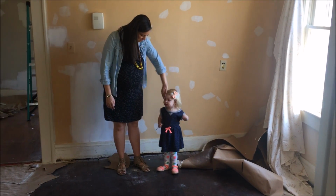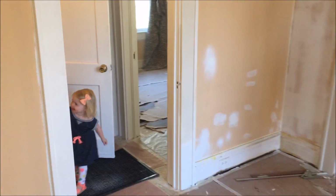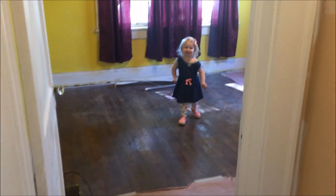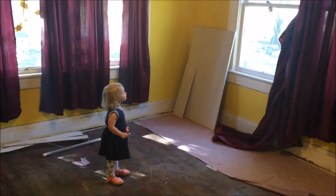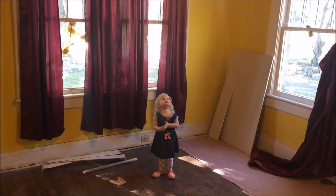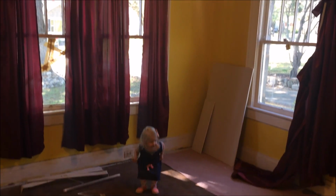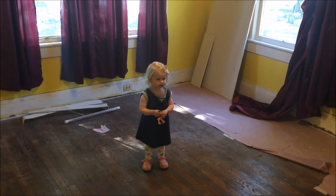Rosie, where's your room? Where's your new big girl room? Can you show us? Go show us. Yeah. Do you love your room? Say it needs a lot of work, but it's gonna be special. Rosie, say yay, big girl room.